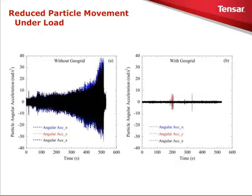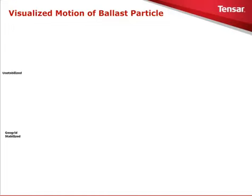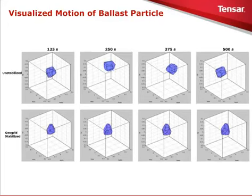These graphs from the same study show the contrast between Geogrid and no Geogrid in terms of rotation. So here we're looking at angular acceleration. It shows that the particles rotate significantly less. And this slide shows a characterization of the rotation of a particular ballast particle, both in an unstabilized and a stabilized condition. You can see across the top, the unstabilized stone moves quite a bit under load, whereas the stabilized stone moves very little as the load is applied over time.